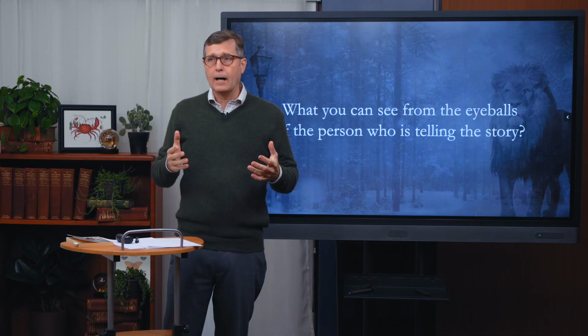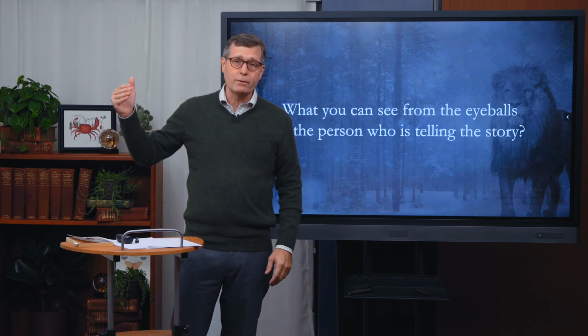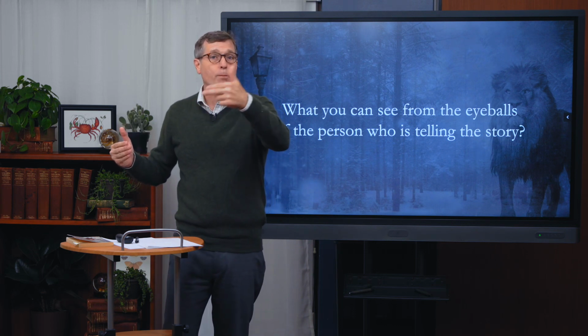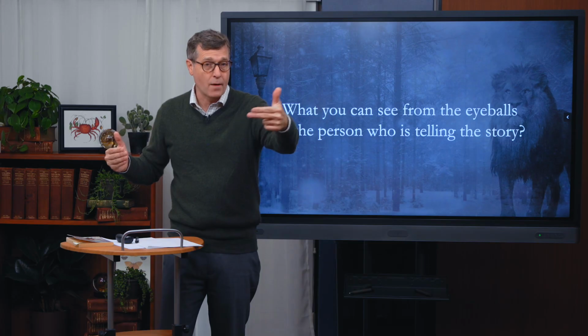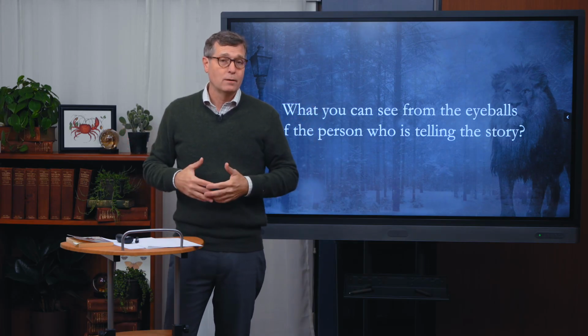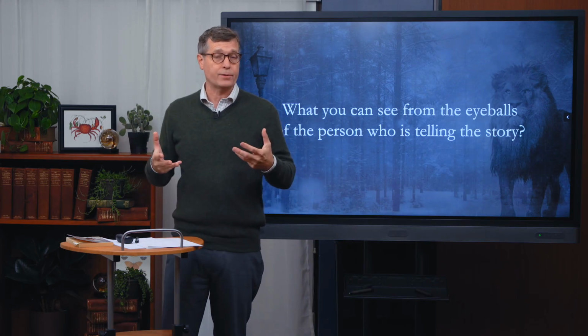But then also, what do they do? What does this narrator do with what they see, right? How do they interpret? That's also a very important part of point of view. So in other words, to return to the car crash example, the person in car A interprets what they see. When they tell that story to the police, right, they're going to have their own reasons for telling the story the way they tell it. They're going to interpret those facts.